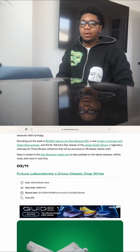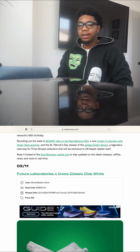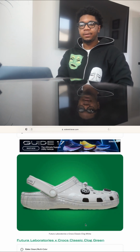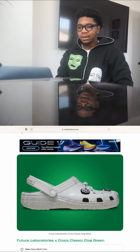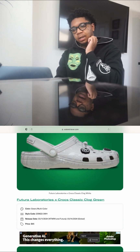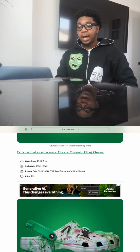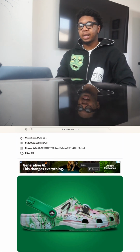Starting off on March 11th, we got a Futuro Laboratories collab with Crocs. Release date is March 11th and retail is $85. Now I know they're doing the Futuro collab with the Dunks and everything. The Crocs, I don't know, they kind of look just like regular Crocs to me. I'm not the biggest fan of Crocs, but now this colorway looks way better. I would be more inclined to buy this one.